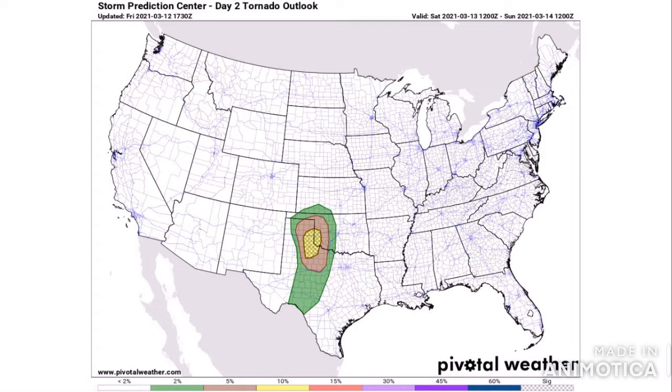We do not like to see this. This would be for southwestern Oklahoma and northern Texas. So please stay weather aware if you are in any of these risks whatsoever.